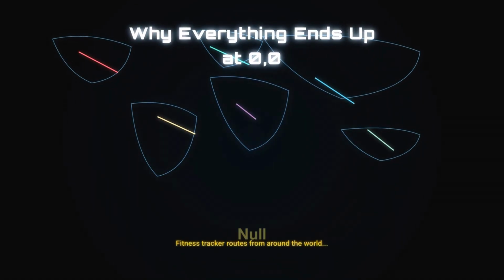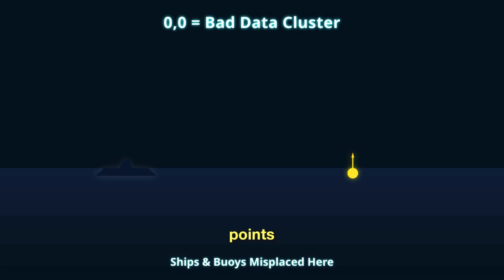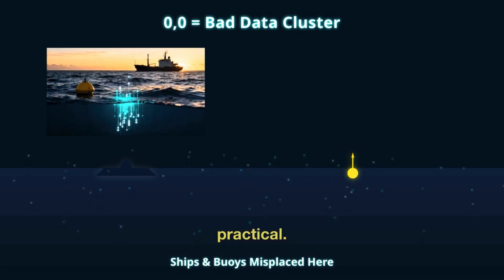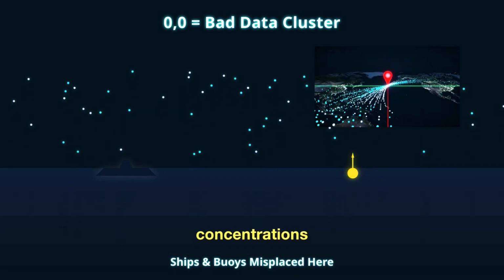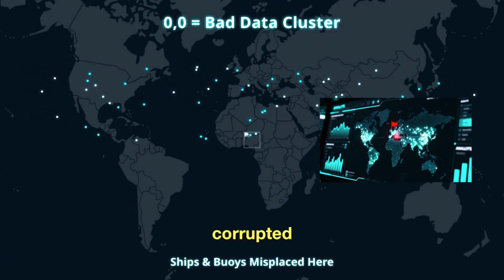Investigators and journalists have noticed clusters of activity at Null Island in a range of systems. Fitness trackers have had anonymized runner routes mapped there. Research buoys and ships have their data points plotted. The joke turned practical. Analysts began searching for concentrations at 0, 0 as a quick diagnostic for corrupted data.